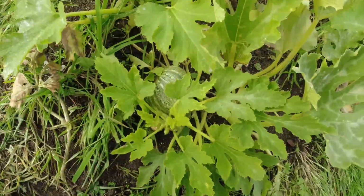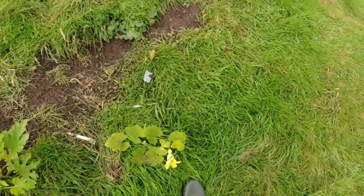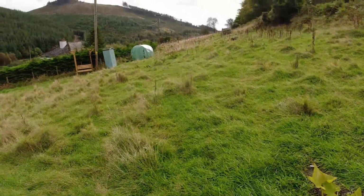Let me just see if I can get close to that one. There you go. But the slugs, this is mostly slug food, to be honest with you. They love this stuff.